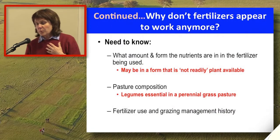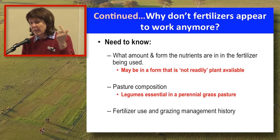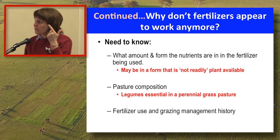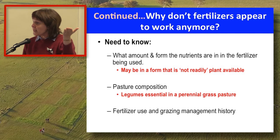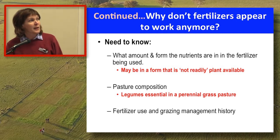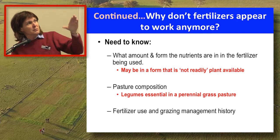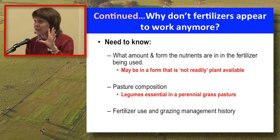Same question, moving on. There are other issues to think about. What about the amount that you're putting out of whatever the product is, and what's the form of the nutrient that's in it? We've talked about the various forms of P. It's critical to know what those forms are because they tell you how quick you will get a response. If we don't see much response to what we're putting out, it might be that the form is not readily available and takes time to work.